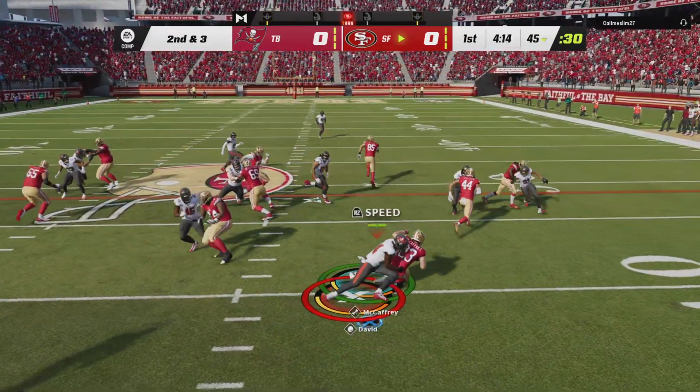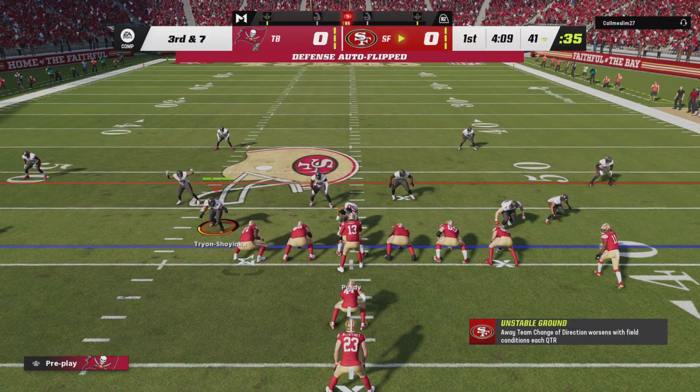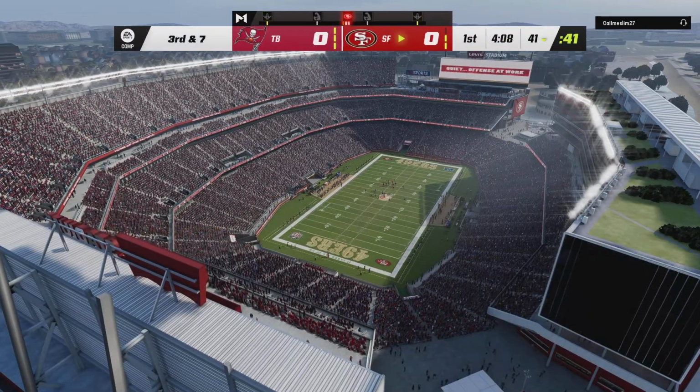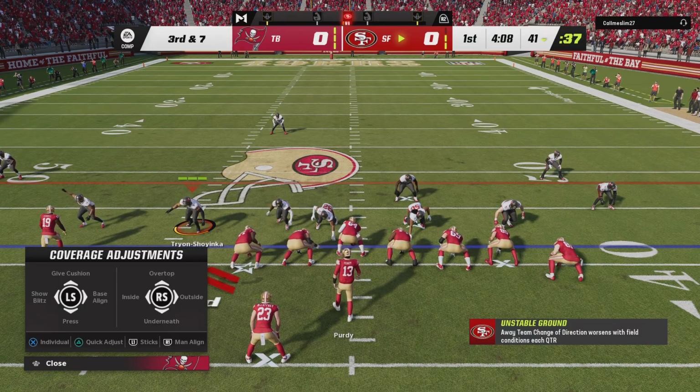A handoff, McCaffrey running right. And the second wave of tacklers is going to get him as they stop him behind the line. And before they can run this 3rd down play, we're going to get a timeout. They'll have 2 remaining as we step aside here in this 1st quarter.